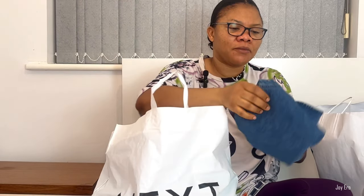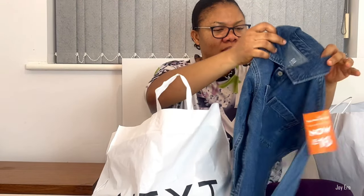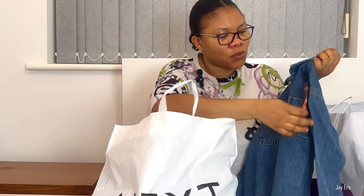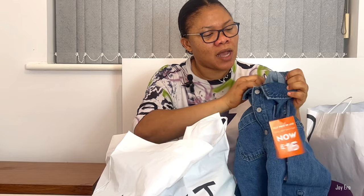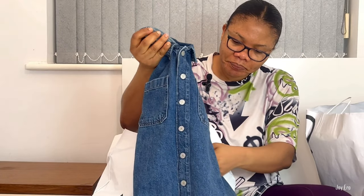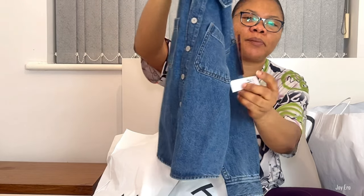And for my kids, we got a lot for them. First of all, take a look at this denim. We got it for the kids from Gap and Next. That's where we got all their stuff. You can see, we got it for £16. £16, that's so cheap if you ask me. And this is from Gap. Let me look for the label. Yeah, this one we got from Gap Kids.